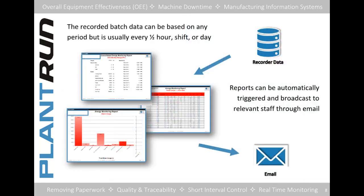The recorded batch data can be based on any period but is usually every half an hour, shift, or day. Reports can be automatically triggered and broadcast to relevant staff through email.